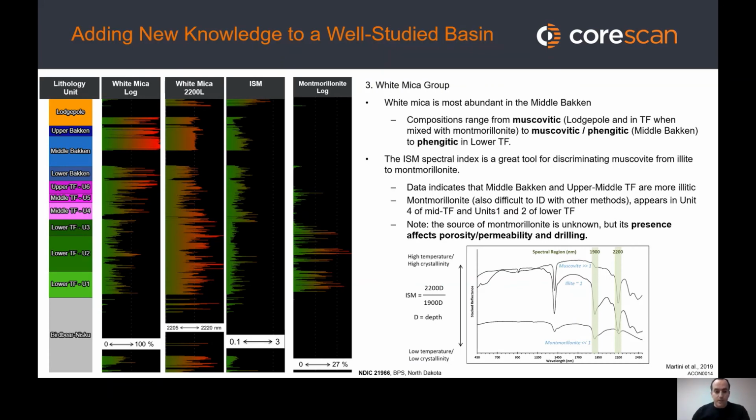Whereas white mica is most abundant in the middle Bakken. Compositions range from muscovitic in the upper Three Forks when mixed with montmorillonite, to muscovitic phengitic in the middle Bakken, and to phengitic in the lower Three Forks over here.